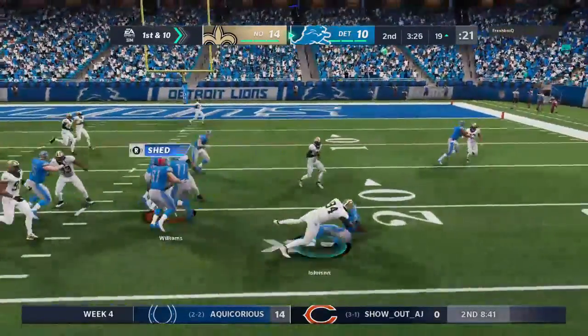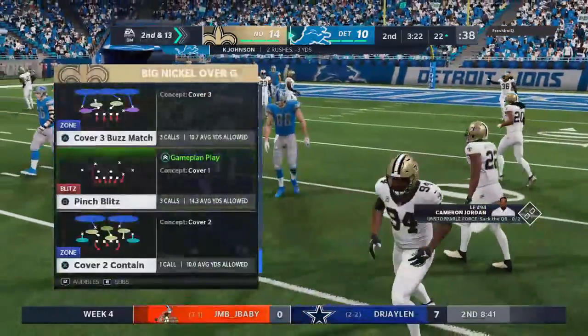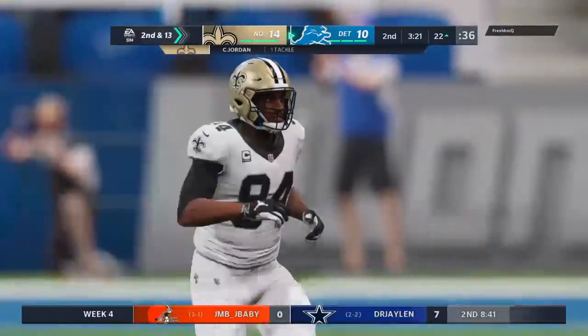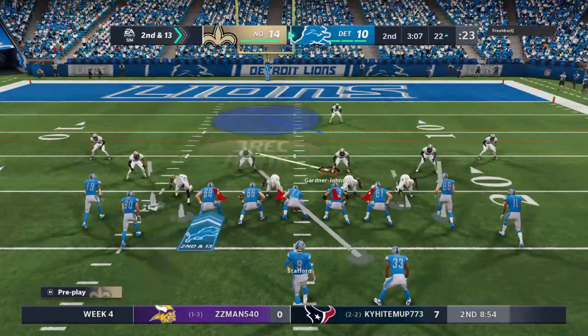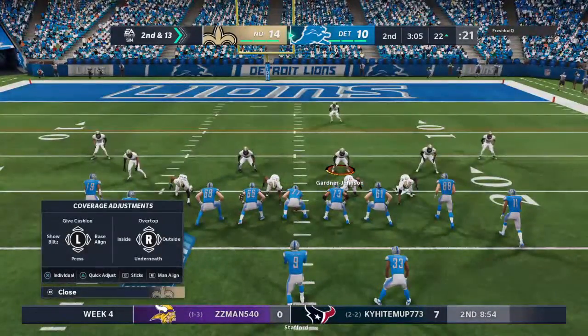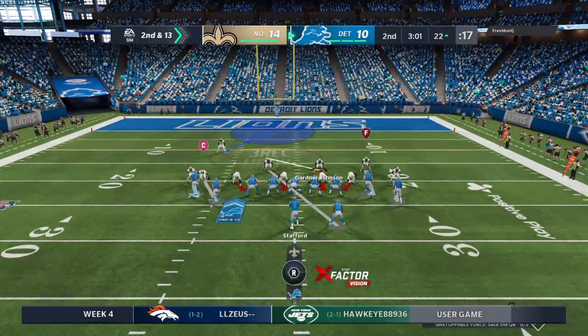Stafford gives to Johnson on the draw. And this time they were waiting for him as he'll be knocked down before he can get back to the line of scrimmage. A good response by the defense, sending them backwards after that huge gain last play. That loss of 3, a rare stumble on a promising drive. Here's 2nd and 13.